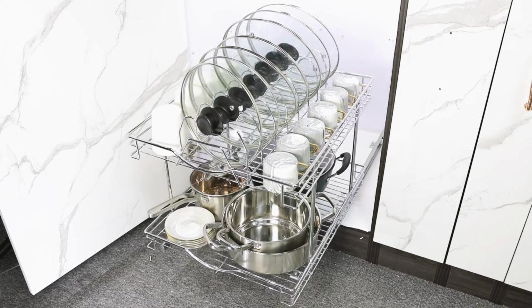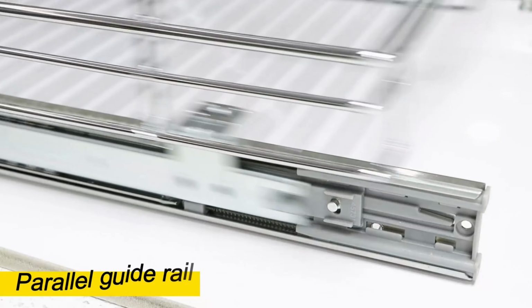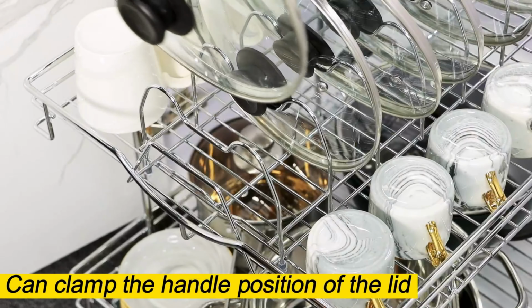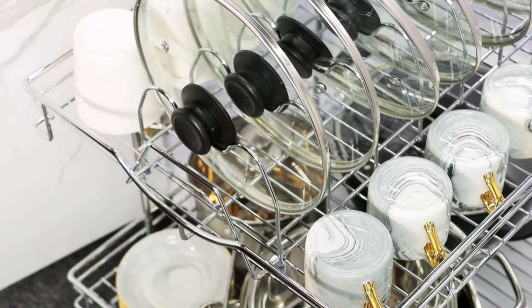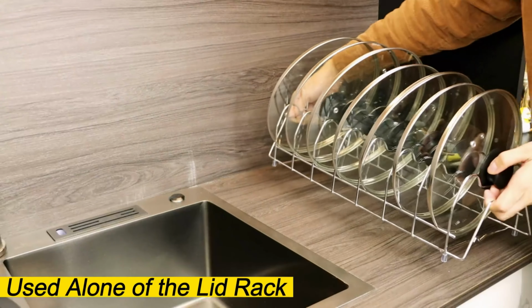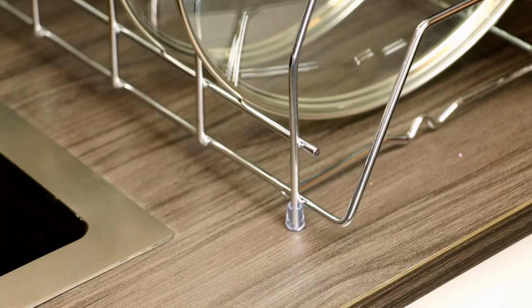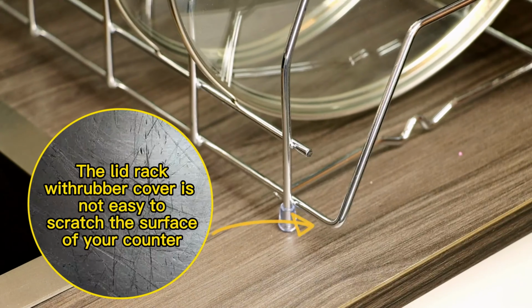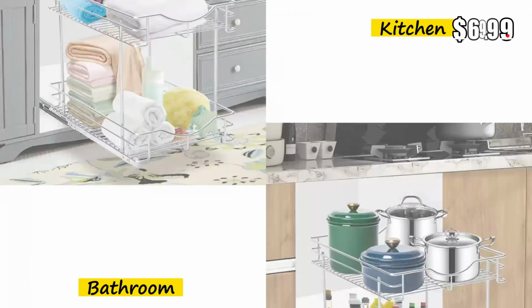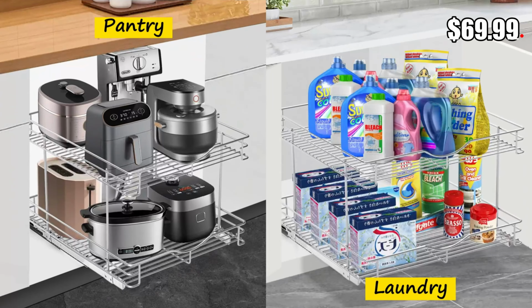Installation takes only a few screws, and once mounted, it transforms unused space into a streamlined station that keeps your kitchen running efficiently. The structure feels solid, the welds stay firm, and the tray moves with quiet precision every time you pull it out. And bringing this level of order and comfort to your daily cooking routine comes for just $69.99.